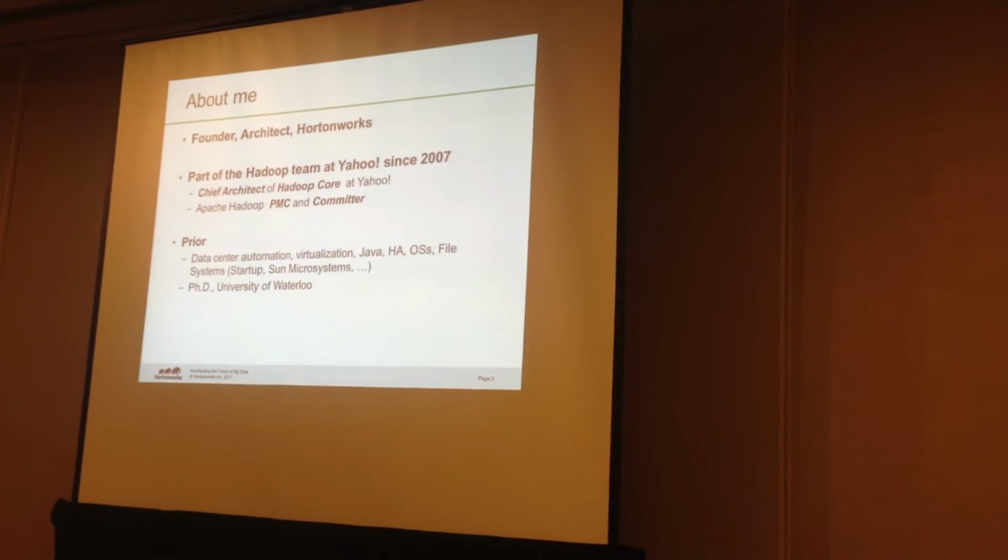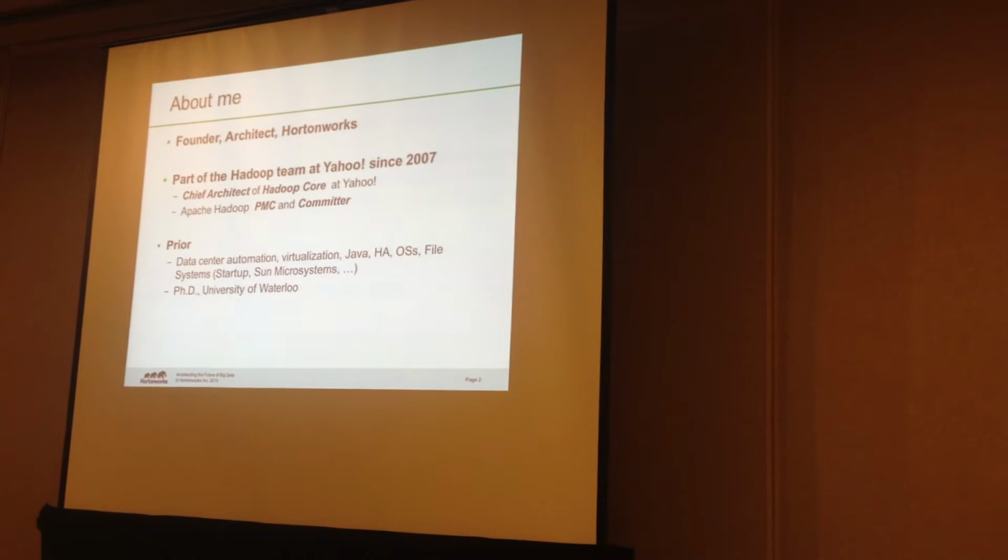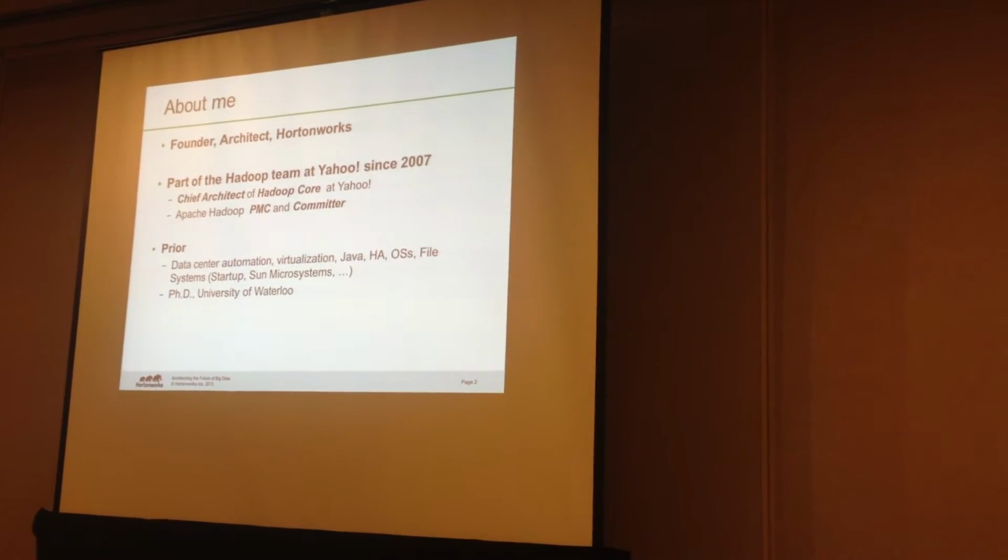My name is Sanjay Radia. I work at Hortonworks. I'm one of the founders at Hortonworks. Previously, I was at Yahoo as part of the team that actually built Hadoop. My team wrote about 80% of the code. I was the chief architect of Hadoop core at Yahoo. Prior to that, I was at Sun Microsystems and another startup, worked on various technologies. And previous to that, I'm from Canada, with a PhD from University of Waterloo.